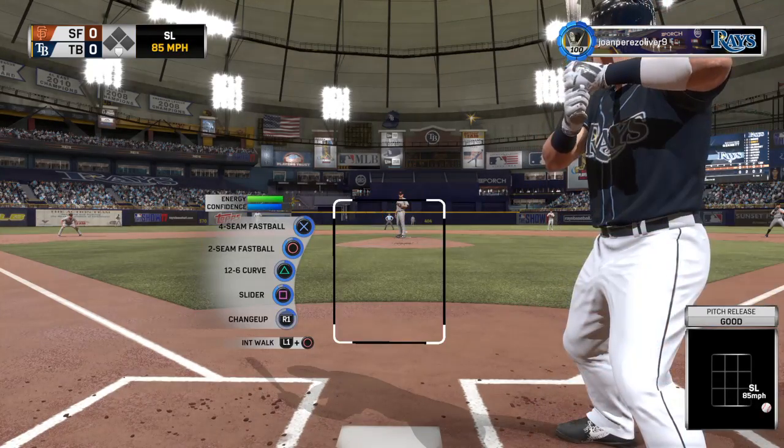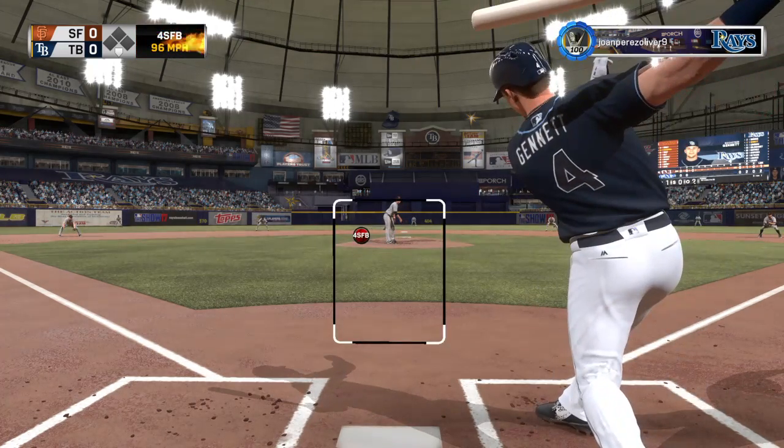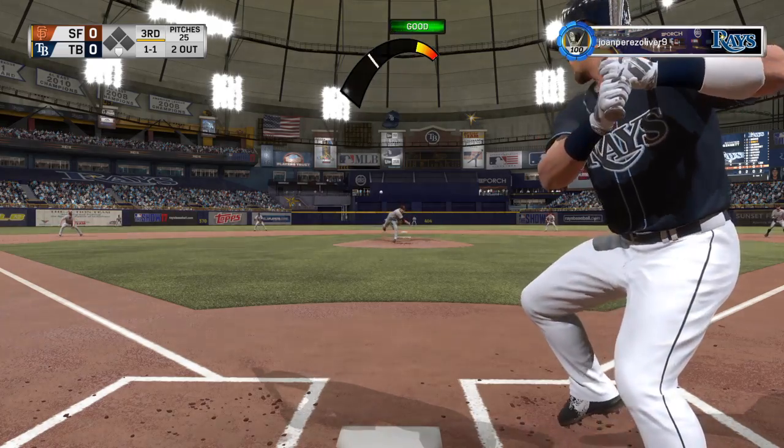Now a slider to start him out, but that breaks down and in for ball 1. He's done a nice job of getting those 2 quick outs before the 2 hitters coming to the plate right now, because he knows what's sitting down there down the order. So you stay aggressive against those little guys, try to get them out the way.